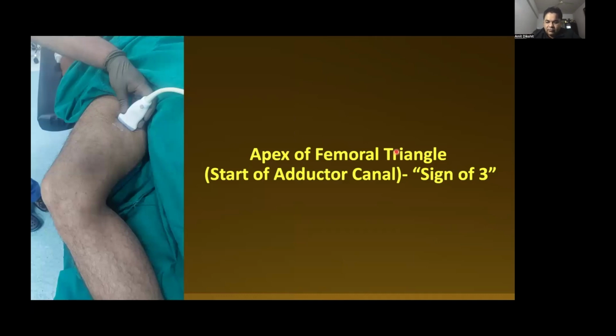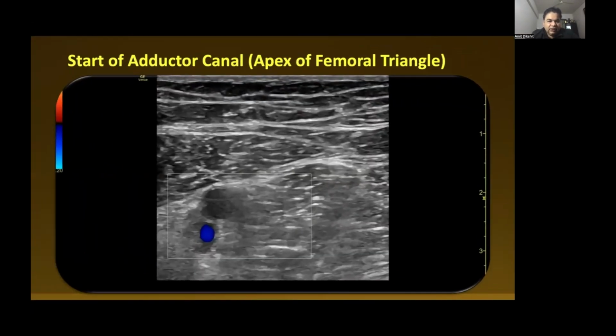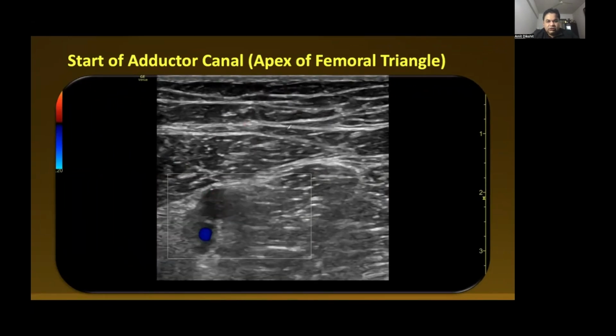So this is the apex of the femoral triangle, and where the femoral triangle ends and the adductor canal starts, there is this sign of three, and you can see this sign of three. Can you appreciate that? Yeah. So above is the sartorius muscle, below is the adductor longus, and this is the sign of three. This is the medial side, and that side is the lateral side. Here are the femoral artery and vessels. So this is the start of the adductor canal. So 2 centimeter above and 2 centimeter below is the dual subsartorial which has been described.